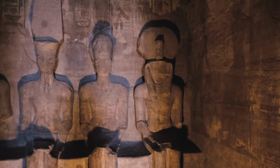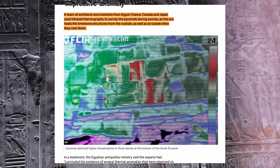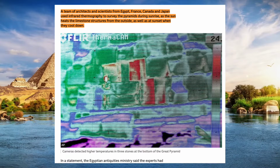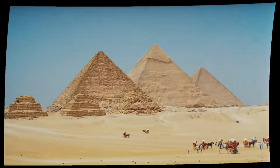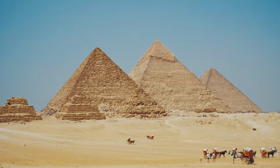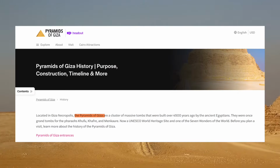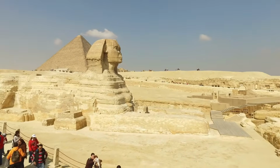Infrared thermography, heat camera imaging, also showed hot and cold patches on the pyramid faces. That is a clue. Uneven temperatures can mean hidden gaps, channels, or different materials behind the blocks. Now, it is important to remember that this is the largest and most ancient of the three pyramids. Its construction dates back to approximately 4,500 years ago, so we are dealing with something that is truly ancient.